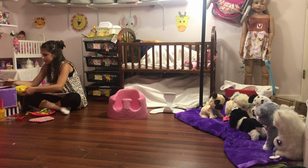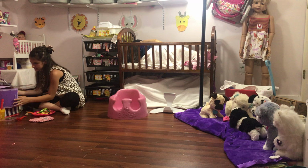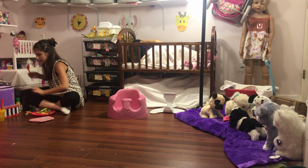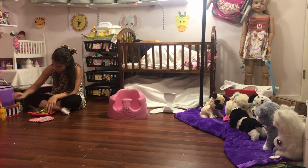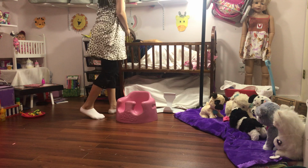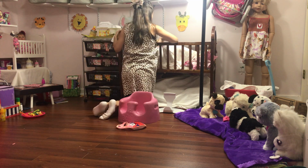So I'm actually going to put this in the fridge. And the cheese needs to go back in the fridge. There we go. This is empty, so I'm just going to put it by the pasta thing. Put that back. And yeah. Now I'm going to quickly grab the bib. Here's the bib. And now I'm going to get her.